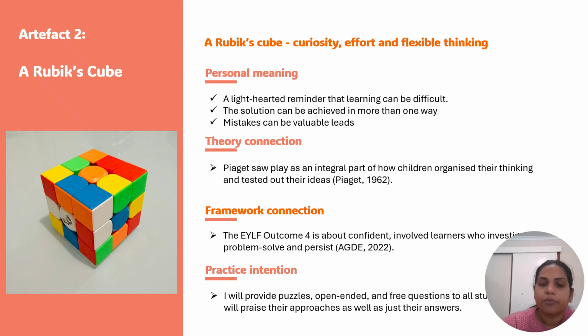The Rubik's Cube links with EYLF outcome 4, as it fosters children's dispositions for learning, including curiosity, persistence, and thinking. In my classroom, I will offer puzzles, loose parts, and problem solving activities. I will reward their efforts as an encouragement.